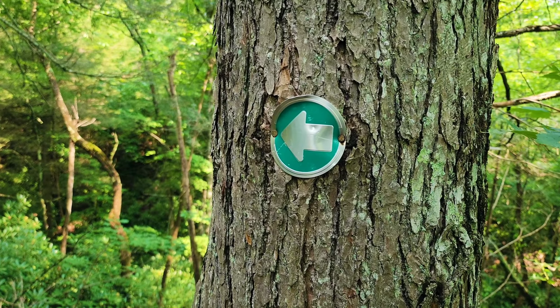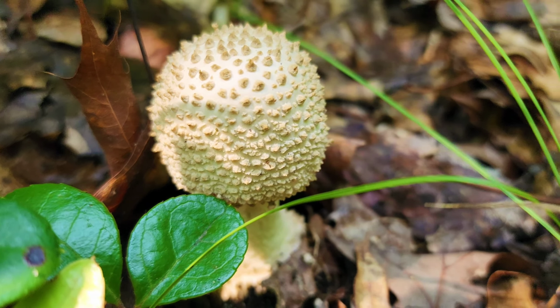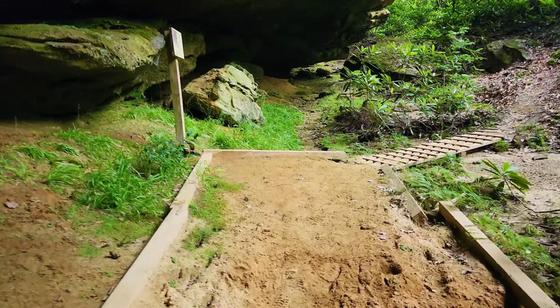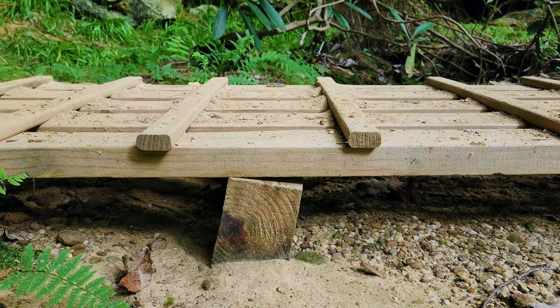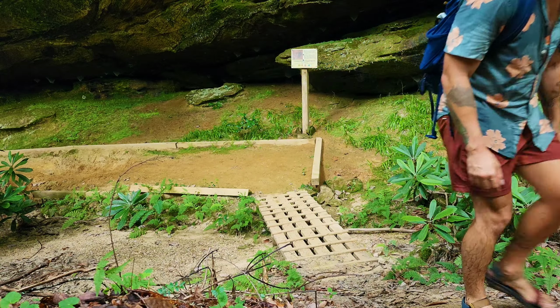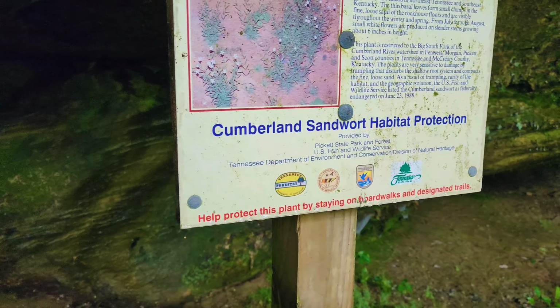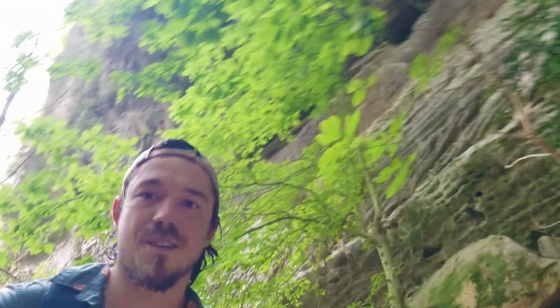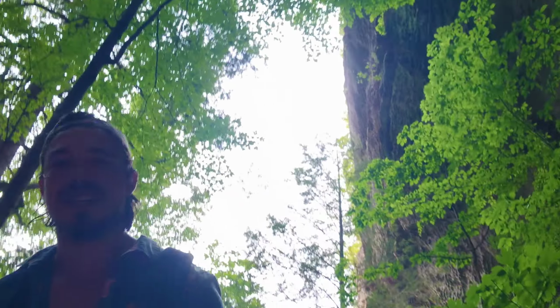This trail has so many different types of terrain. It's truly awesome. Climbing up these rocks now. A video does not do this sort of thing justice. It just means you're going to have to come out here and see it for yourself. But these cliffs are stunning.